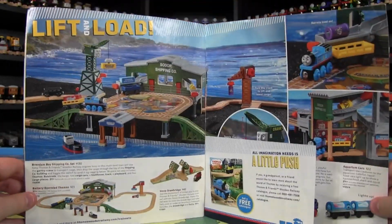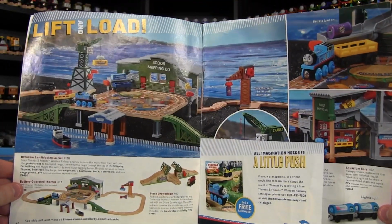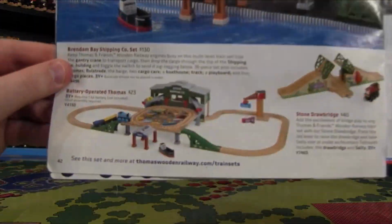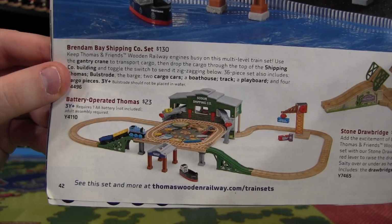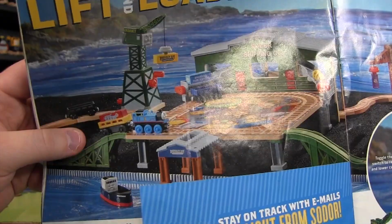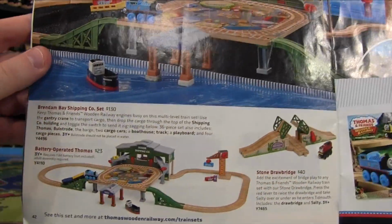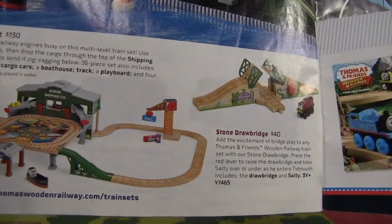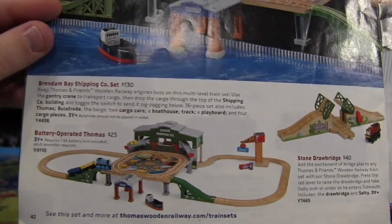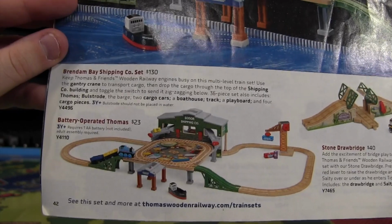And we're actually to the final page here, believe it or not. This is the Brendam Bay Shipping Company set. I did a review on this back in the day, and there are some cool elements to this set, but there's also some not cool stuff. Like there's no Cranky, even though he's in the picture up there. That was always kind of lame. That crane, the way it sits on that piece of wood, actually sits lopsided on the carpet because it's off to one side.